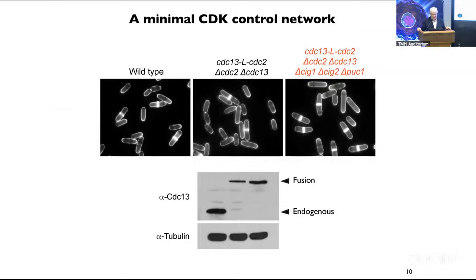The middle panel there shows the CDC13 with a linker, that's L, fused to CDC2, and Damien deleted the endogenous CDC2 and CDC13, and you see that works perfectly well. There's a Western blot there to confirm that the fusion is there. But Damien, who was bold, went through and then deleted SIG1, SIG2, and PUC1. So the whole cell cycle, and it works perfectly well. So the whole cell cycle is being driven by one cyclin-dependent kinase.